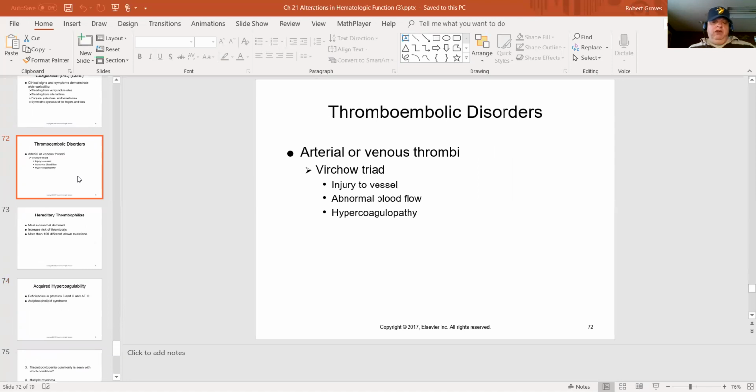The Virchow triad refers to three factors that can cause thrombus formation either in the arteries or the veins. The first one being a loss of integrity of the vessel wall, abnormalities of blood flow, and alterations in the blood constituents. So Virchow triad refers to both arterial or venous thrombi caused by loss of integrity to the vessel wall, abnormalities of blood flow, or alterations in blood constituents.